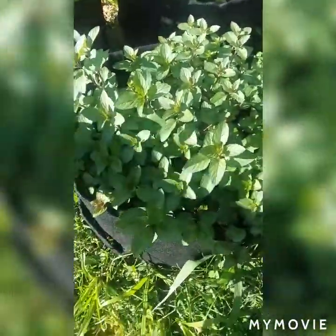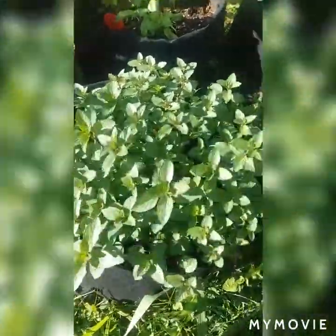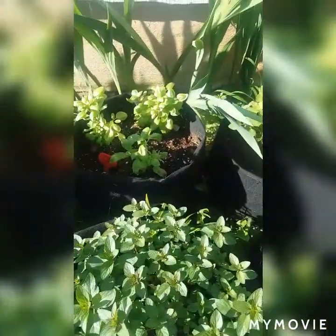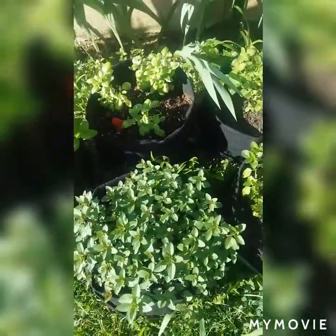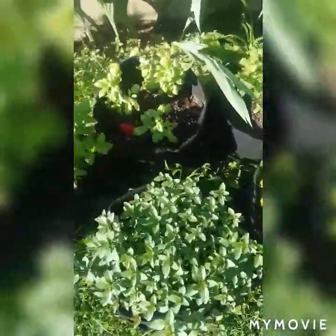But as you can see, these guys are doing pretty good here. They get the morning sun. They get a pretty decent amount of shade during the afternoon, and then they get a little bit of evening sun when the sun starts to set on the other side of my house. So those are doing really good.